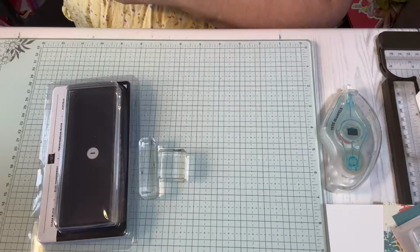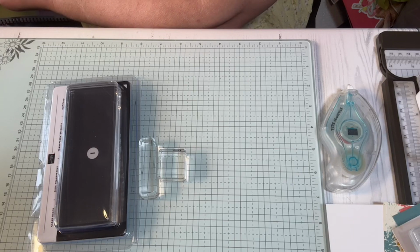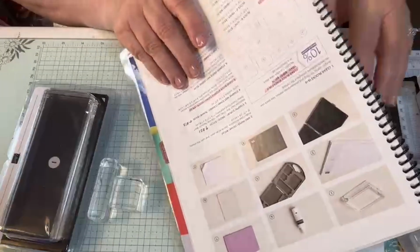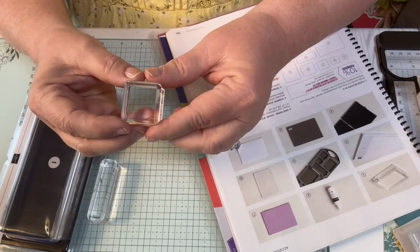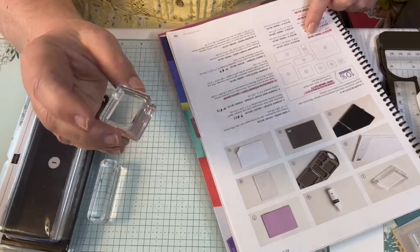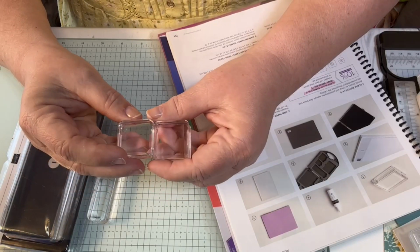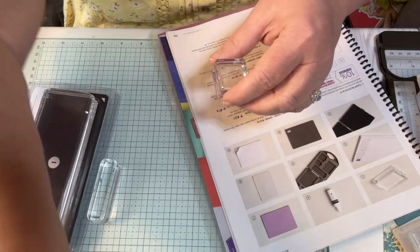All right, so I am going to point you to my work surface. The first thing that I want to tell you that is retiring, which is really, really sad, is the blocks A, G, and I. Let me see. A, G, and I. I've marked up my book already. So this is block A, which is probably 1 inch by 1 inch square. And it is $5, and it is retiring. This is great for those little leaves or those little flowers or little hearts. I use this a lot. Actually, I use it so much that I have 2 of them because I use them on the same project, one for a leaf, one for a flower, one for a heart, whatever. So you don't want to miss out on that.